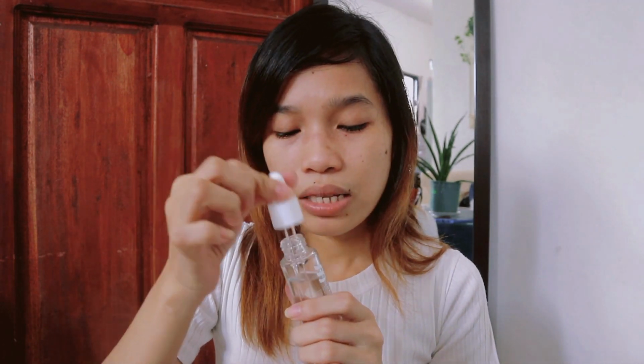Ayoko ng mga product na medyo matapang yung amoy. And ito wala siyang amoy. It's fragrance free.